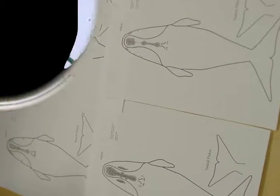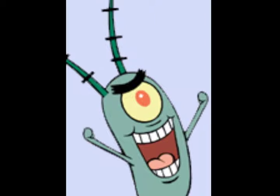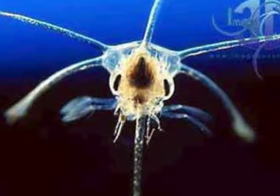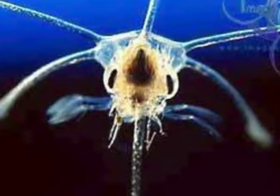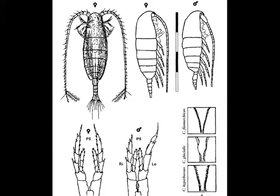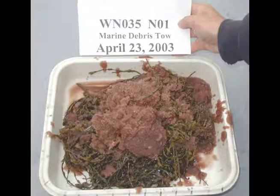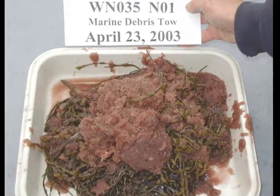What do they like to eat? Right whales actually like to eat plankton. One of the largest whales eats one of the smallest animals, and it's little plankton about the size of the head of a pin, a zooplankton called Calanus finmarchicus. It's a calanoid copepod.